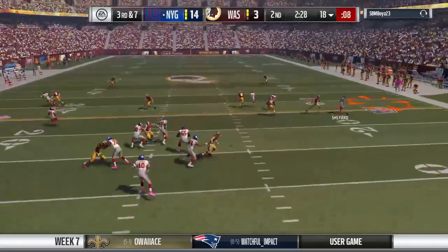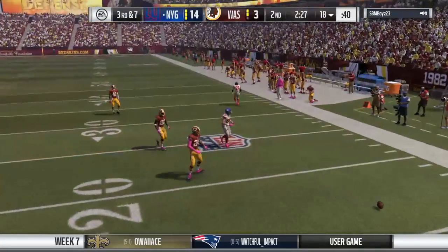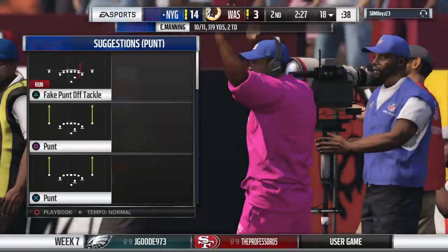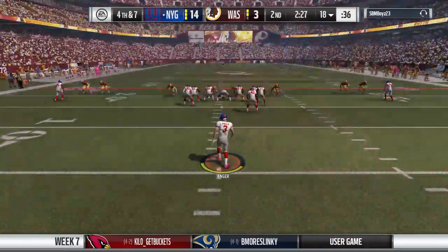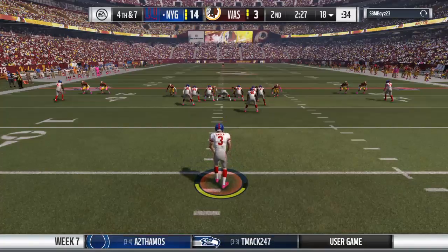Throwing is Manning on third down. And that is incomplete. They were trying to get it there to Sterling Shepard, and it's fourth down. Well, I've got to give him some credit there. He tried to sell the out route, tried to sell it hard.